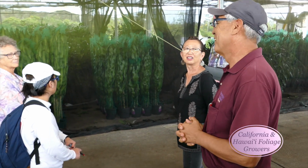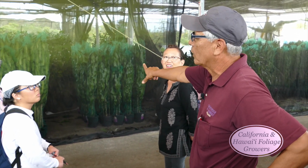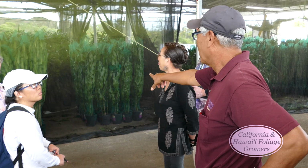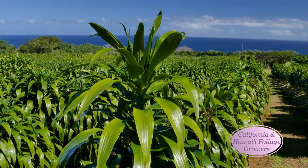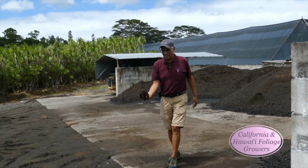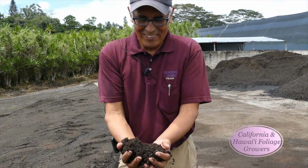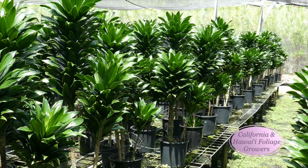They hold a lot longer. Some customers say that plant holds in the office for 2 years. And we got fuel stock 30 years old and it's still producing. It's how you maintain your mother plant. You gotta feed them. How can you beat this beautiful soil? Look, that's why the plants are growing so nice.